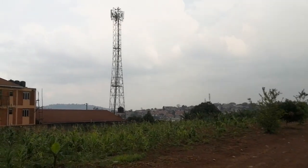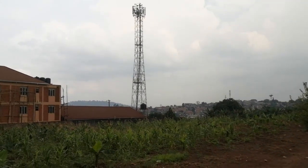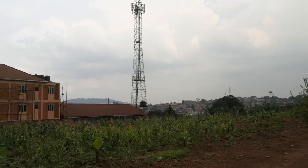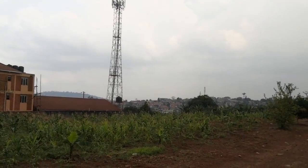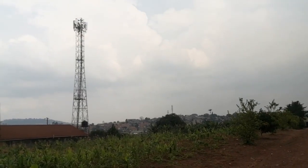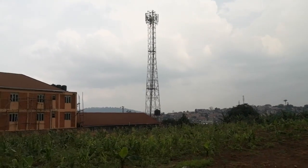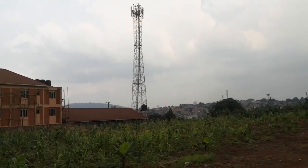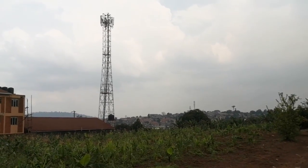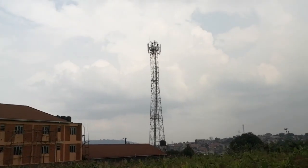Now what is interesting is that this current base station that you're looking at is not necessarily serving the people in this location. It is transmitting to other places far off, like the houses that you're seeing way down that side. Those are the ones most likely to receive the signal from this particular base station. So there are people who call helplines and say, we live right next to a base station, but we are not receiving any signal. That explains the science.